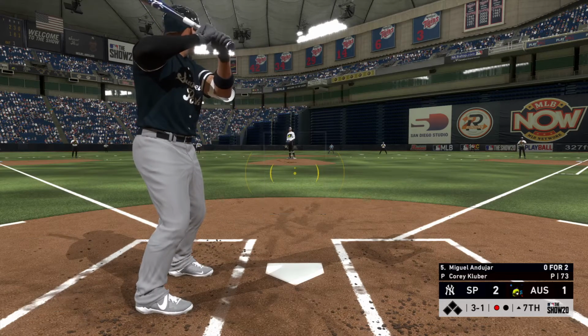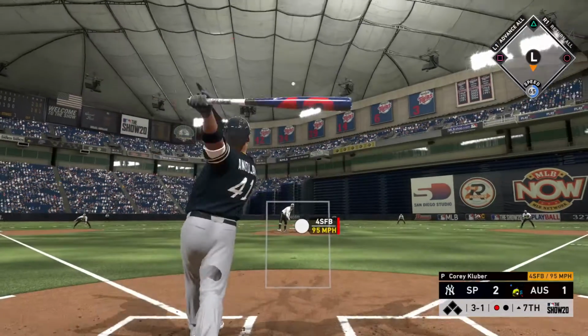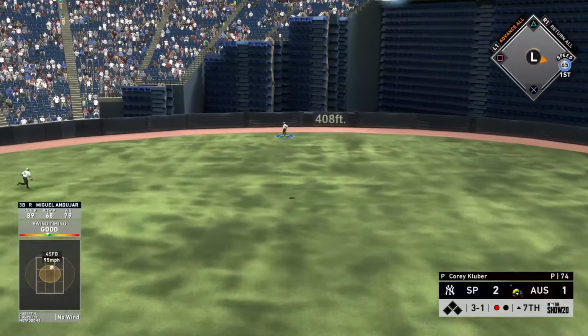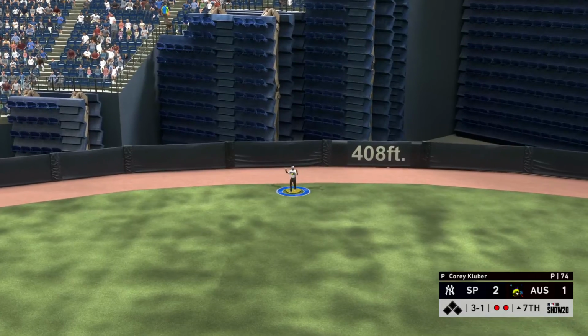Hey, he's had great command all day. Want to see how aggressive he is in the zone with a 3-ball count. High fly ball out to straightaway center. Center fielder giving chase. He's got it. A nice play there. 2 away.